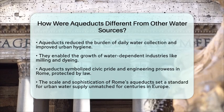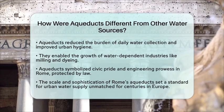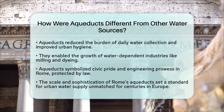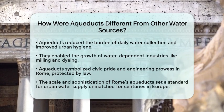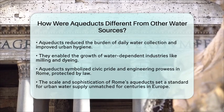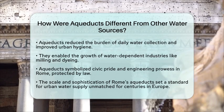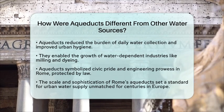From the Roman perspective, aqueducts were not just functional, they were a symbol of civic pride and engineering skill. They showcased Rome's ability to control nature for the benefit of its citizens and were protected by law. While other cities might have impressive wells or cisterns, none matched the scale, sophistication, or impact of Rome's aqueduct network. This system set a standard for urban water supply that would not be equaled in Europe for centuries.